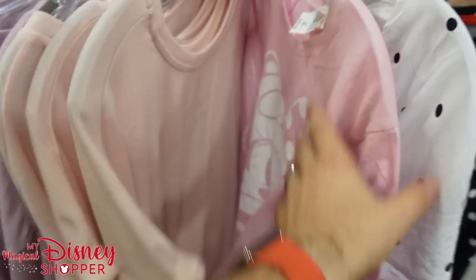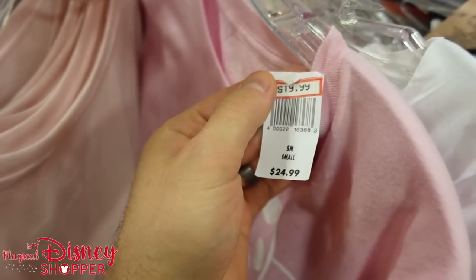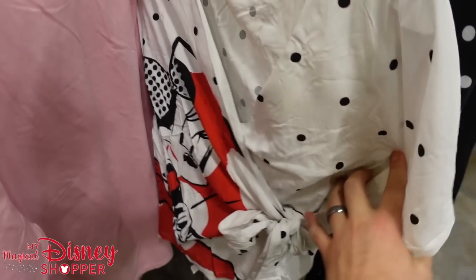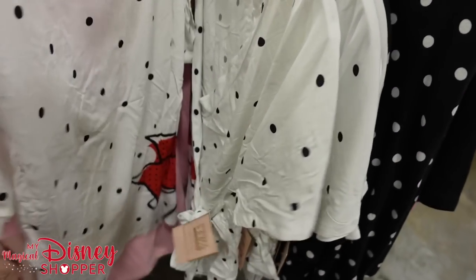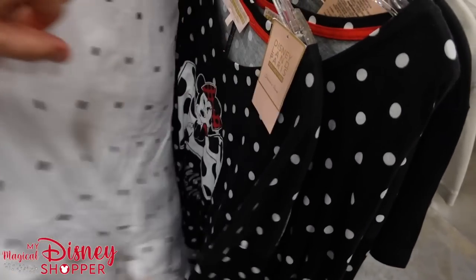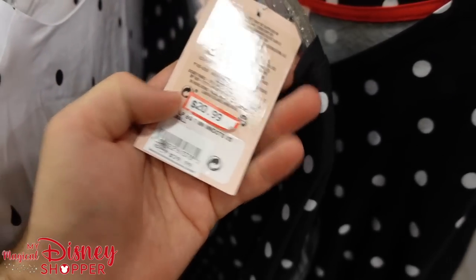There's that Disney Mom top again. There's this really cute mini top here. And these are $19.99, just available in extra small. This is from Disneyland Paris collection. It's got Minnie on there. We got those at extra small. They go for $20.99. They were $40, so that's a good deal. That's 50% off. Another Disneyland Paris top here going for $20.99.